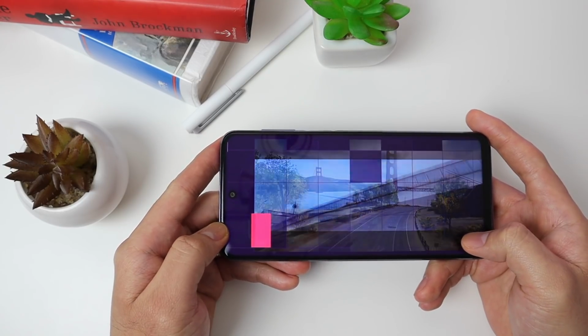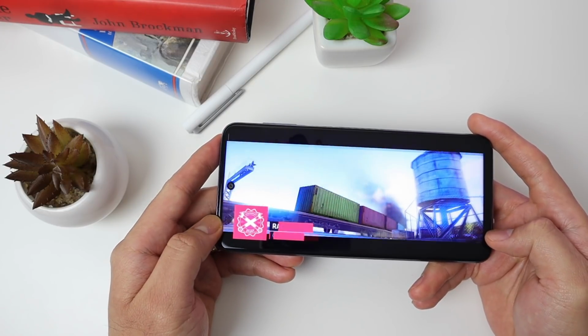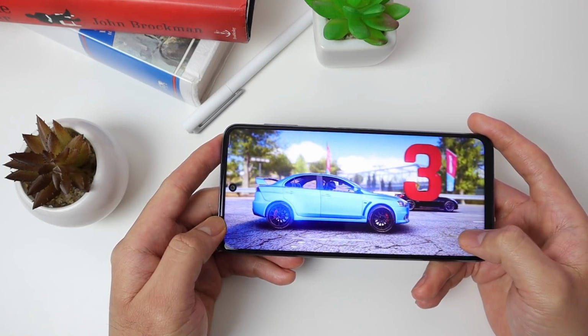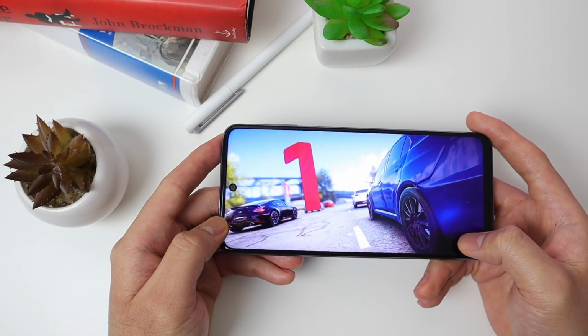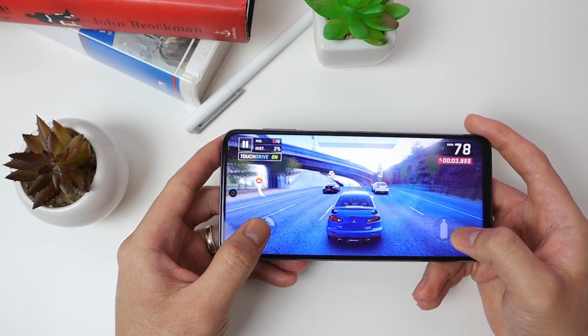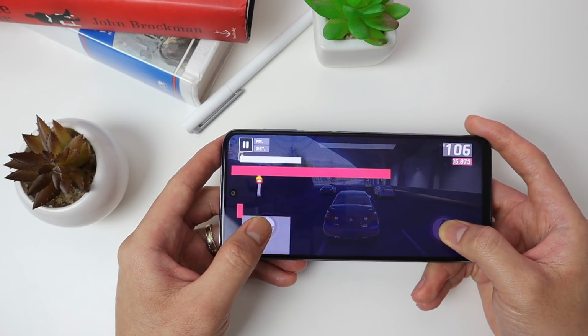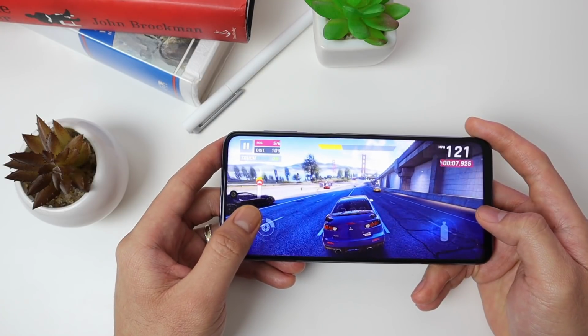And let's now move to Asphalt 9, which is one of the graphically demanding games out there. But so far I've set it to the highest game settings possible, and it can handle it. I don't see any lags as well. It's smooth, all the graphics are present, and you will enjoy playing this game with the Redmi Note 9 Pro.